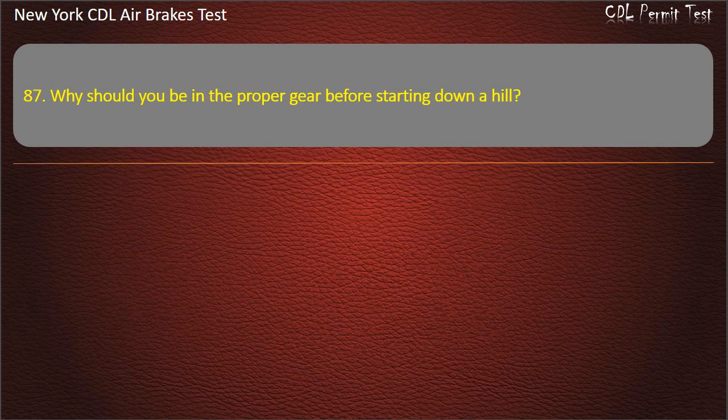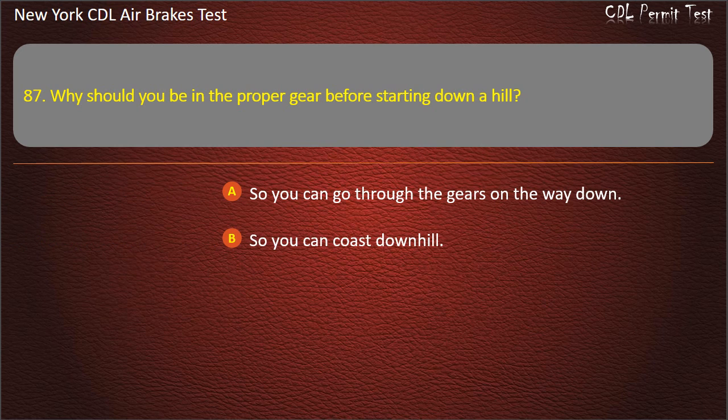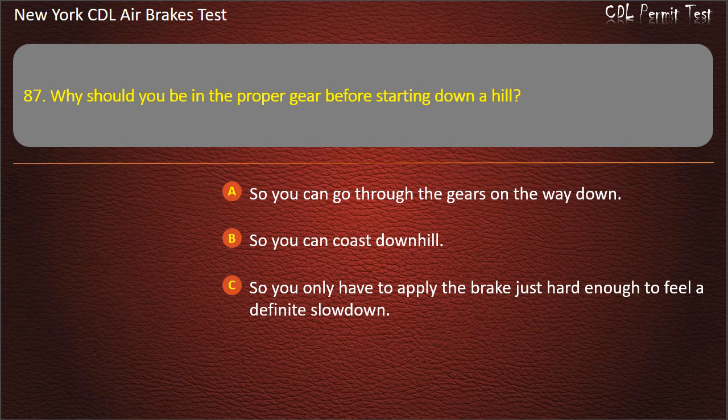Question 87. Why should you be in the proper gear before starting down a hill? So you can go through the gears on the way down. So you can coast downhill. So you only have to apply the brake just hard enough to feel a definite slowdown. Answer. So you only have to apply the brake just hard enough to feel a definite slowdown.